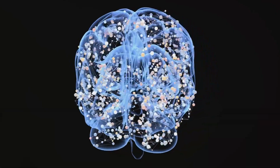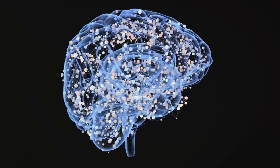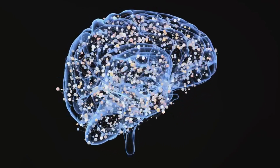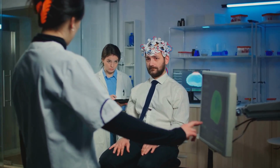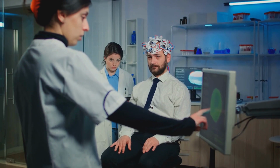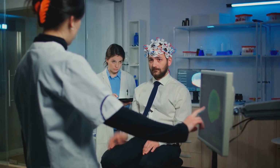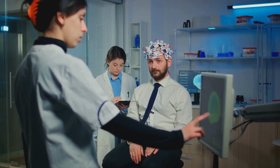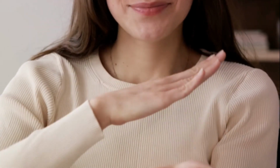Well, these regions don't just sit idle. Instead, they can be recruited to process input from other modalities. This brings us to an amazing concept known as cross-modal plasticity. It's the idea that certain brain regions, typically led by one sensory process, can adapt to serve other sensory processes when circumstances and experiences dictate. Fascinating, isn't it? But it doesn't stop there.